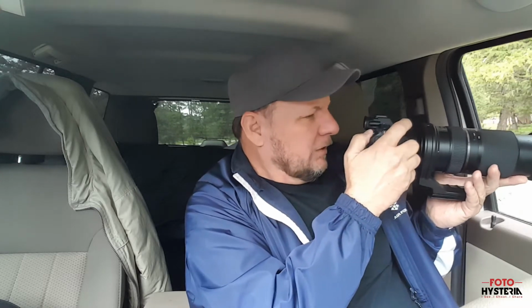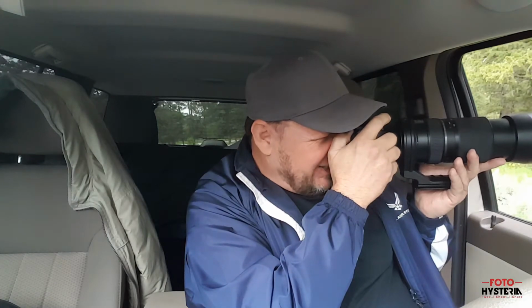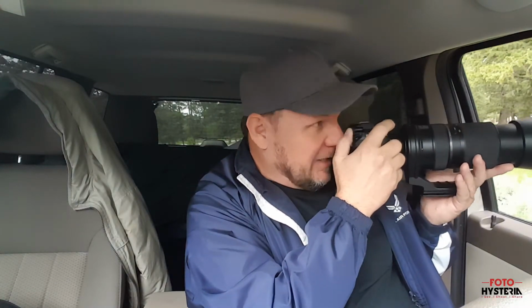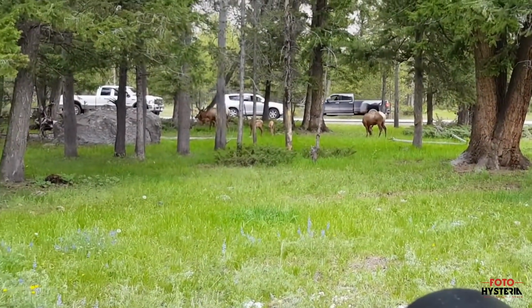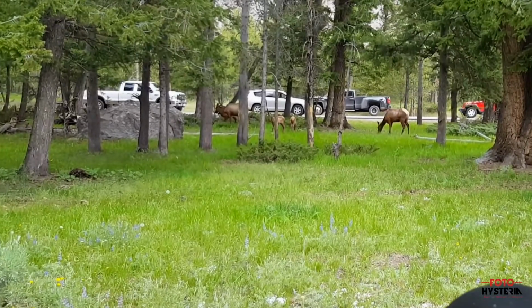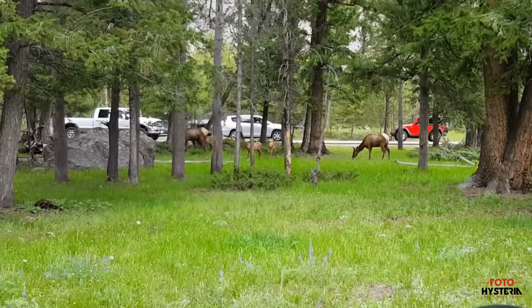And I'm able to take some shots of them right here from the car. And they are not that far. I'll show you here. I'm in a little turnout. You can see they're in there. There's three babies, two adults. They're squeaking a little bit.